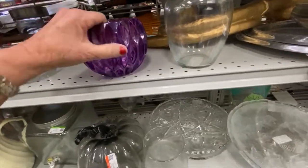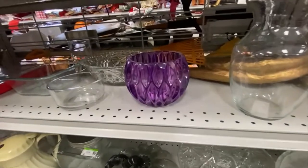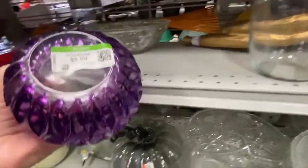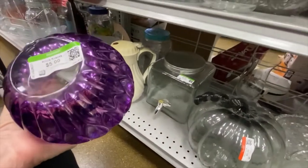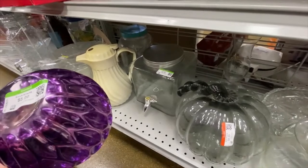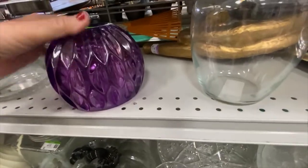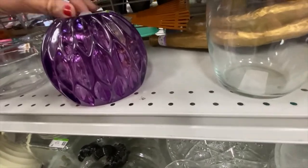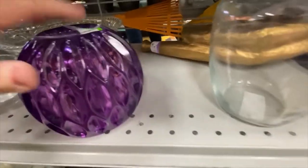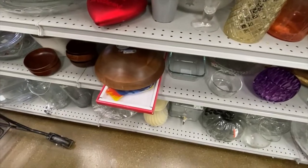My eyes immediately went to this purple bowl. It was very heavy. I liked how it felt. Very, very pretty. But when I picked it up and looked on the bottom of it, can you see the bottom is clear? That means the glass is actually clear. It's not purple glass. It's clear glass that has been flashed or painted with the purple. Now that's fine for the most part, but as time goes on, that purple will wear out and rub off. So for the most part, I leave flashed items on the shelf.